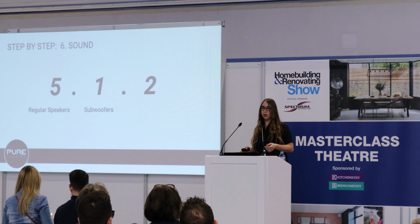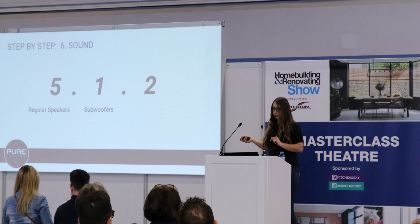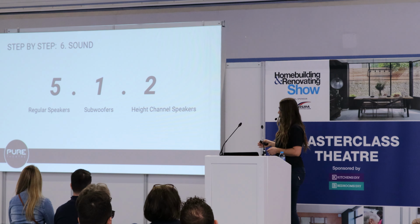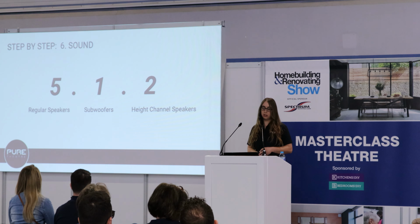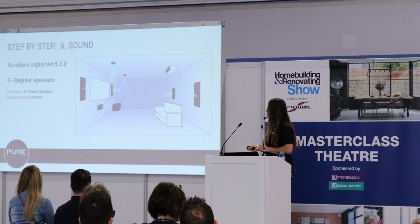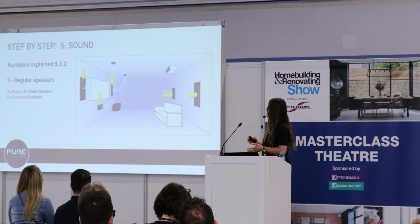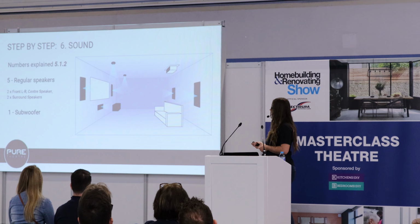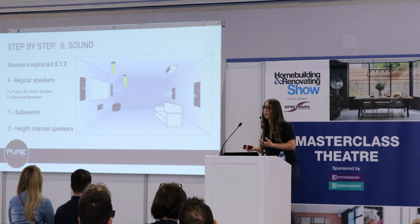Sometimes you'll see a third number, most of the time with a Dolby Atmos enabled system. This last number is the amount of height channel speakers, usually in the ceiling. So if we look at a 5.1.2 system, we have 5 regular speakers, so that's the front left, the front right and the centre speaker, and 2 surround speakers behind us. We then have 1 subwoofer, and 2 height channel speakers in the ceiling. This would give us a nice amount of sound around the room.